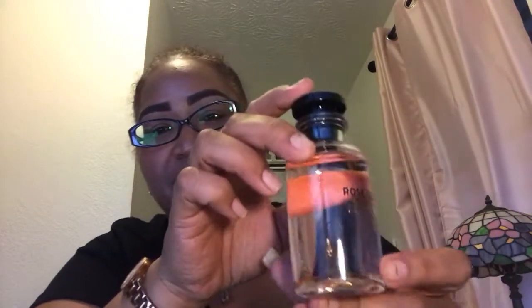Today I'm coming to you with a review of one of my newer perfumes. I received this perfume for Mother's Day. It was a gift from my daughter, and so I am reviewing it today for you. Can you see? It is the Louis Vuitton, and it's called the Rose des Vents. You can see the bottle, and it's clear. She even had it engraved with my initials, which you can do. This is the 100 milliliter size, and this retails for $240.